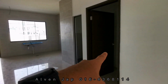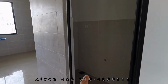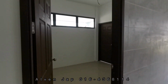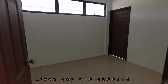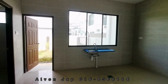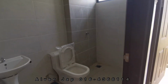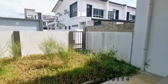You have a storeroom over here. This is a storeroom, right? And you have your laundry area to put your washing machine. And you have another bedroom over here. This is another bedroom now. And the ground floor kitchen area is here. And you have a toilet at the ground floor. Alright. And this door exits to the backyard.